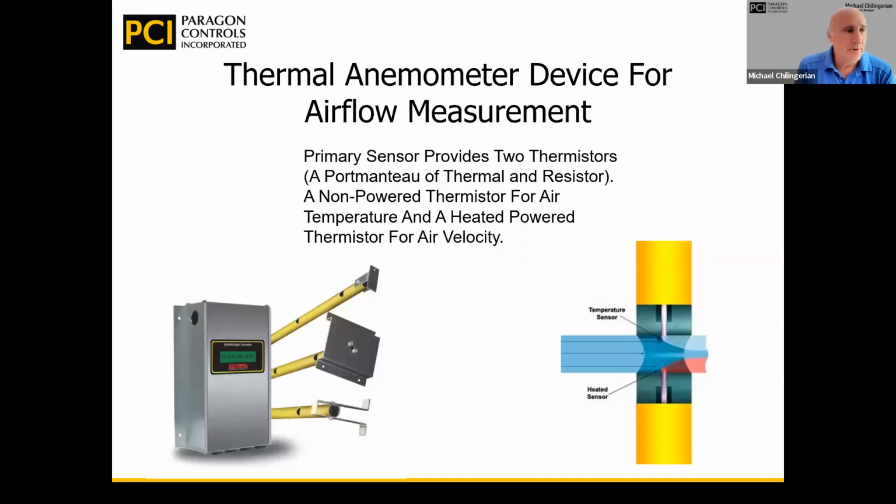Thermal dispersion has been around for quite a number of years. It's a method of doing airflow measurement. There's a company called Ebtron. They do probably most of the airflow measurement with the thermal products that are out there. If you haven't seen it, this is what their product looks like. They usually have some kind of transducer box, and they ship their probes out.